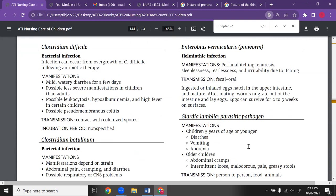Clostridium difficile. You guys know you're going to get a question on that, right? What is C. diff? Bacteria. Is it contagious? Yep, it is. How do you get it? You can come in contact with it. Right. It's contact precaution. Ooh, contact precaution. So this is what it looks like.